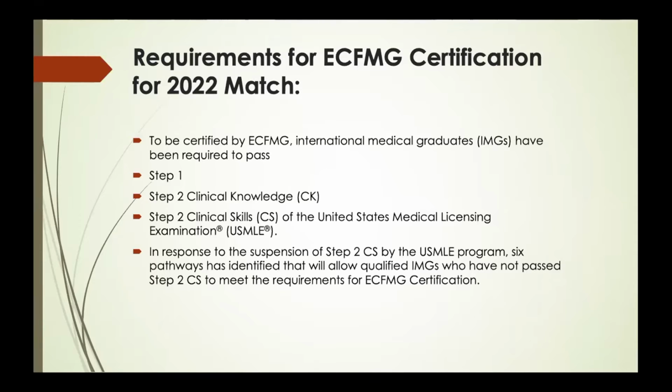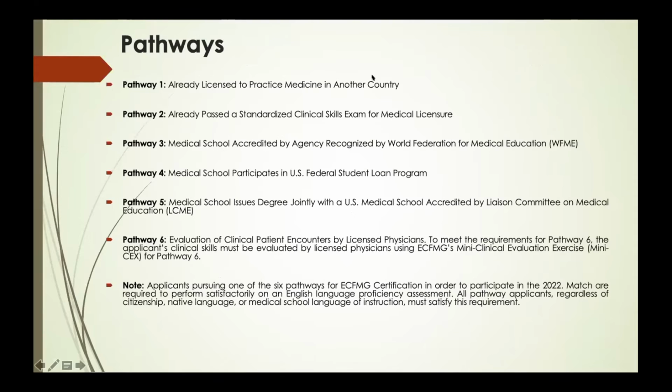So, in response to the suspension of Step 2 CS by the USMLE, pathways have been identified that will allow qualified IMGs who have not passed Step 2 CS to meet the requirement for ECFMG certification. There were five pathways, but last night I was looking and they also included pathway 6. So I will talk a little bit about the pathways.